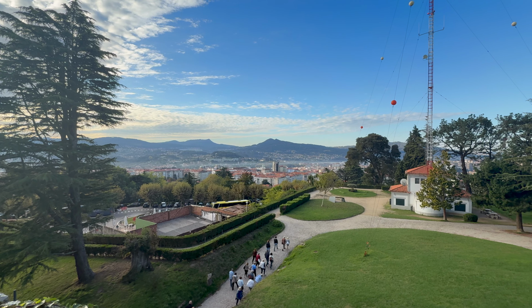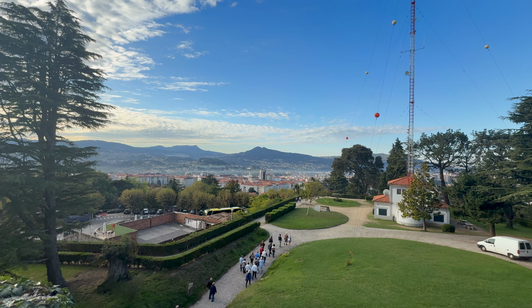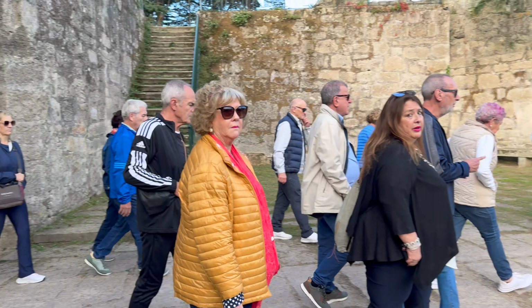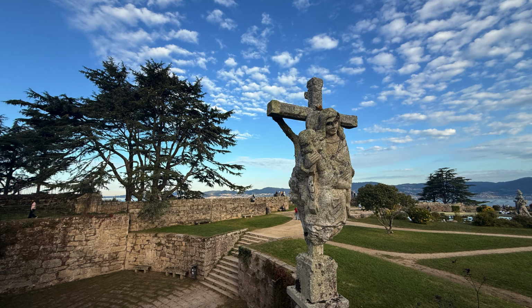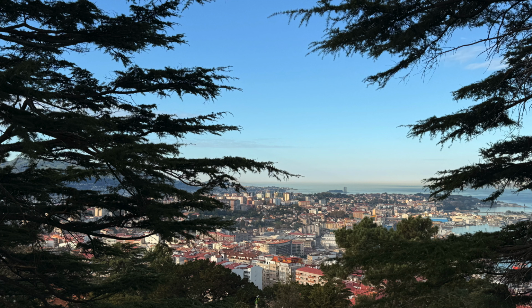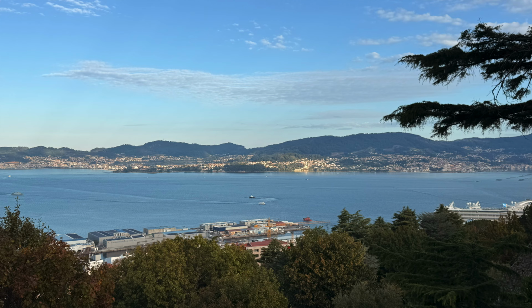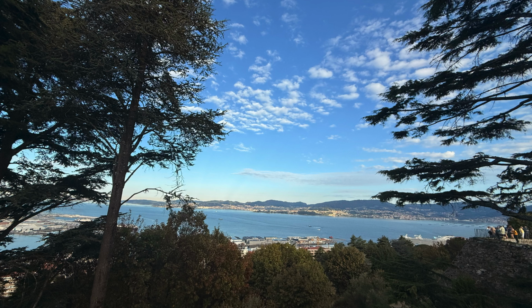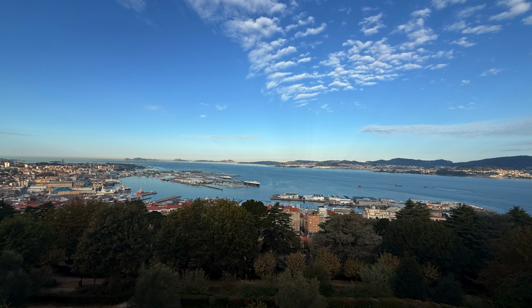I was lucky. I got here early, but certainly as the morning wears on, more and more tour buses will arrive. And these are not just cruise ship tour buses. You have tourists from all over Spain that come to Vigo, and this is a common place for them to visit. I found that if I was there by 10 o'clock in the morning, I was great. Earlier than that, you're going to have the place to yourself. Later than that, you're sharing it with a lot of your new friends.